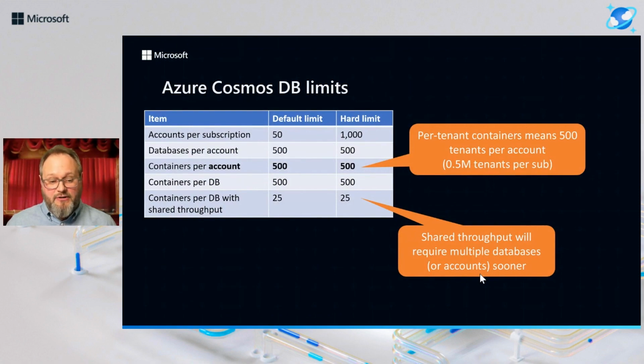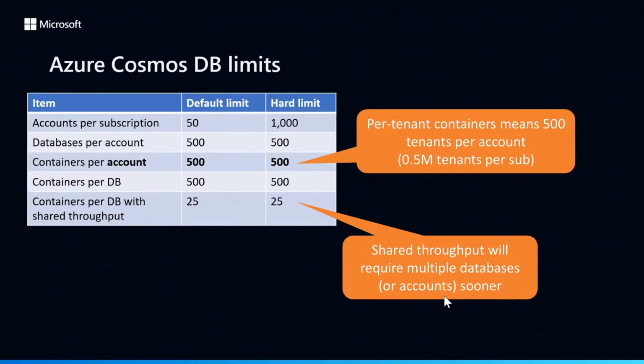Azure limits the number of resources you can create. If you're looking to support hundreds of thousands or even millions of tenants, these constraints will affect your design. The first limit is that an Azure subscription won't let you create more than 50 Azure Cosmos DB accounts, but if you contact support, you can raise this limit to 1,000.